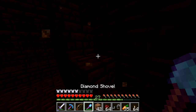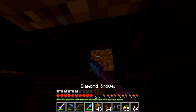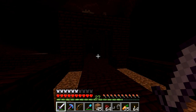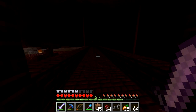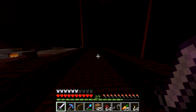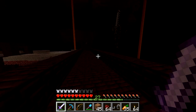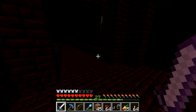The amount of times I've been jumped on by one of these stupid wither skeletons right there. No comparison as to how many times it's happened. Oh, this is the entrance. I circled around again. Hey, sir. Sir. Yeah, I said that about your soup. I didn't think it was that good.